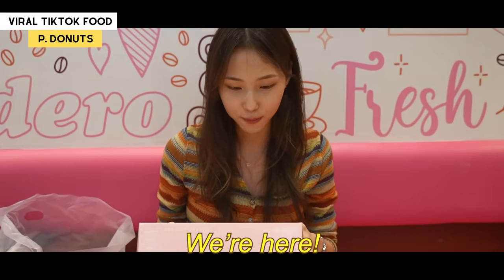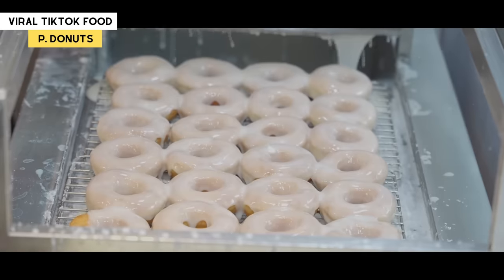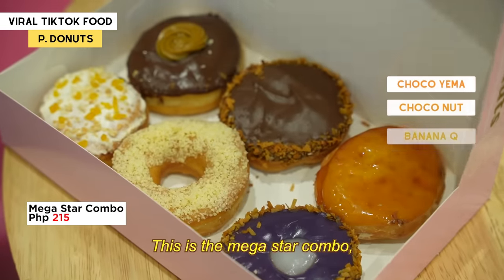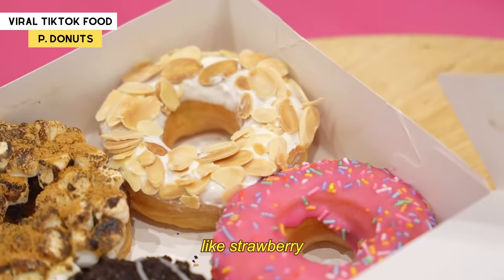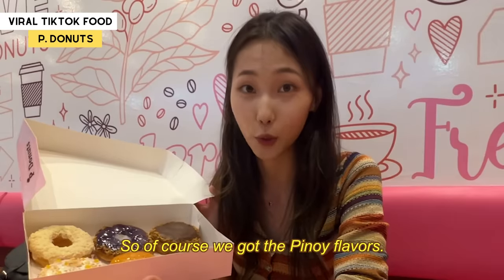Alright, guys, we're here. Donuts with a very long line. Support local, Filipino. This is the Mega Star combo, which is like, these are all their Filipino flavored donuts. So they have normal sugar glaze, strawberry and different kinds, chocolate, but this is the Filipino edition. So of course we got the Pinoy flavors.